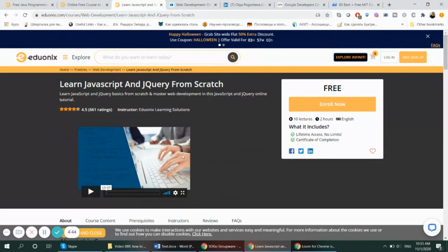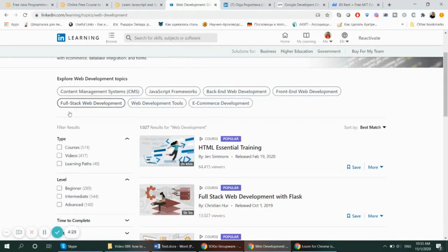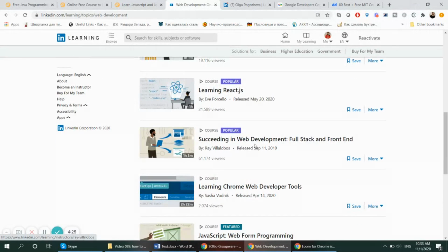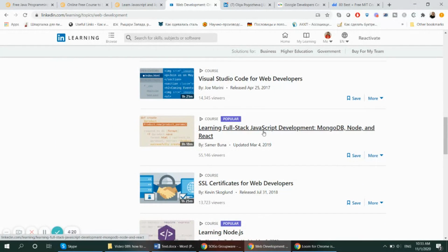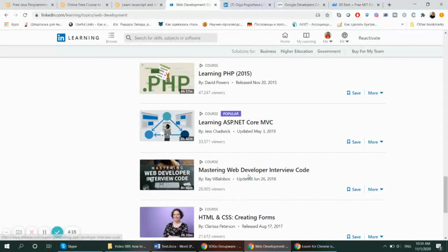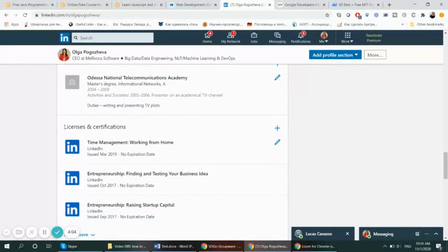There is also a resource called Lynda, and what is great about this resource is that the certifications and the skills that you learn will go straight into your LinkedIn account, because Lynda is owned by LinkedIn. By taking these courses you will put those skills and those certifications straight into your LinkedIn account, which is great in terms of credibility when potential recruiters are seeking people with required skills.